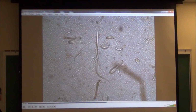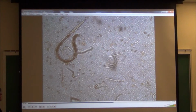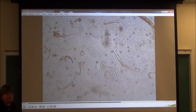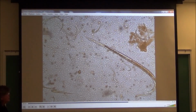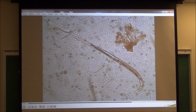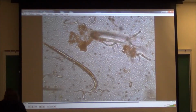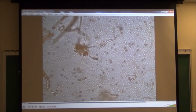A nematologist at Stanford took a look at some of the pictures, and basically there are like 15,000 species of nematode roundworms, and they all look alike, pretty much. So he said PCR is the way to identify them. So that's what we went to.